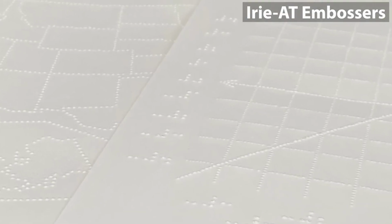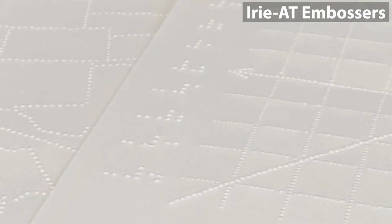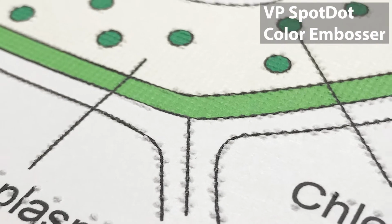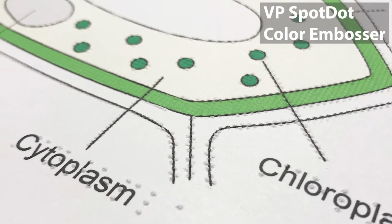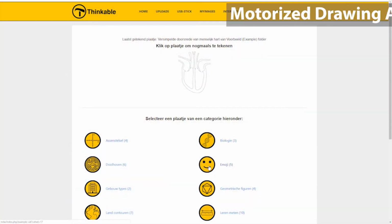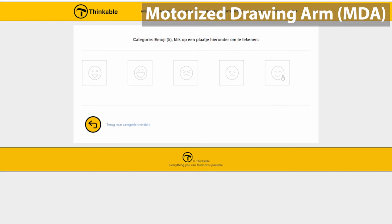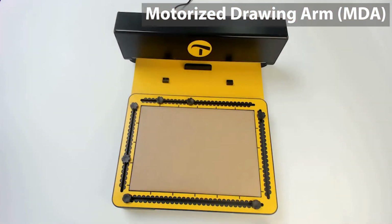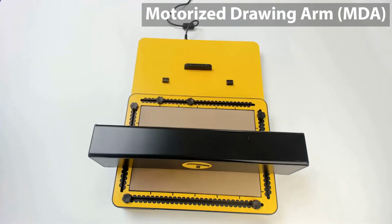And some products permit images to be embossed as raised line drawings and even raised drawings that can speak and make sounds. As the technology progresses, more opportunities open to blind and visually impaired students, particularly in science, technology, engineering, and math. Today we're going to be looking at some of the innovative new solutions Irie-AT is bringing to the market to balance the playing field for blind students focused on science, math, engineering, and technology.